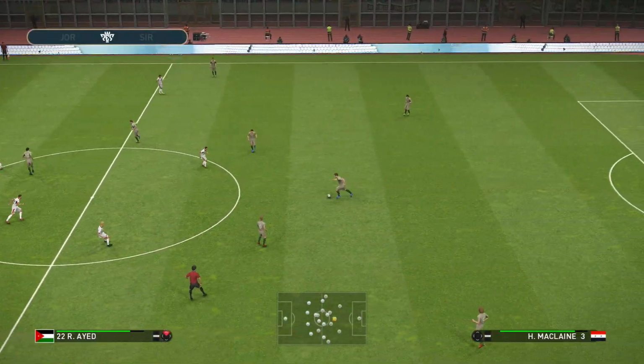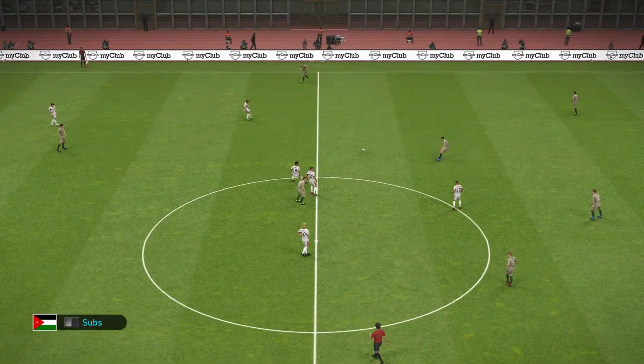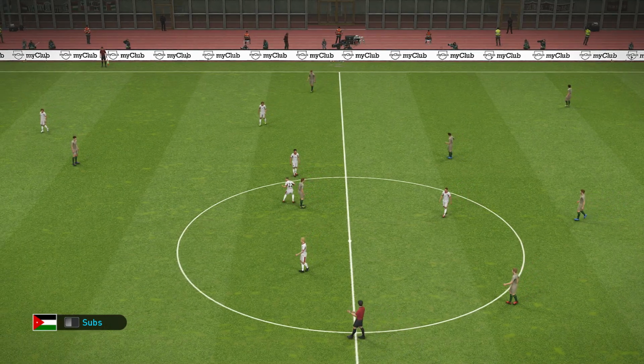And that has added a whole new complexion to the game. Oh, I think the coach will really be annoyed with that. A foul? Yes, the referee's given it.